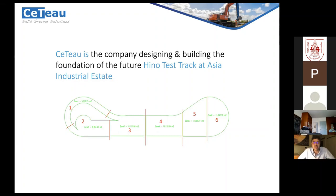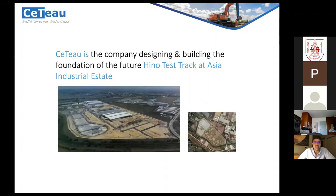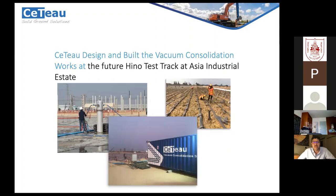And these three pictures really show, the central one is our brain and our center of operations of each of these zones. We call it vacuum stations. Inside these vacuum stations, we have the pumps, the data acquisition, and the automatic controls to decide whether the pressure has been reached, and if it has not been reached, then to put more power into it.